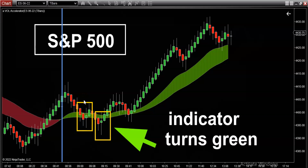And specifically, I want to see the market come underneath the color of the band. It's got to come underneath the color band of this volume indicator, and these two boxes that I've drawn for you are the exact moments in time where that setup and that pattern was true today.